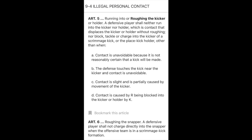Let's look at a couple of plays, but before we do, let's take a look at 9.4.5, running into or roughing the kicker or holder. A defensive player shall neither run into the kicker nor holder, which is contact that displaces the kicker or holder without roughing, nor block, tackle, or charge into the kicker of a scrimmage kick or a place kick, other than when contact is unavoidable because it's not reasonably certain that a kick is going to be made, or the defense touches the kick near the kicker and contact is unavoidable.